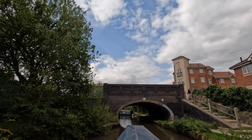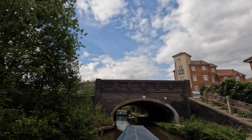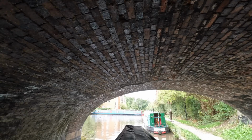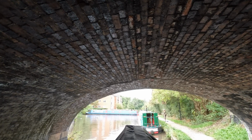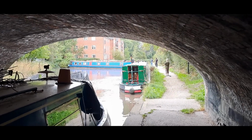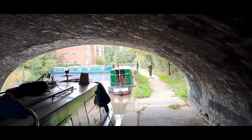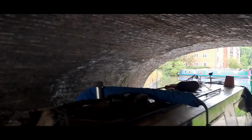Right, so that's not exactly what you expect to see as you come under a bridge. Something's clearly going on. So as you can see, or hopefully you can see, somebody trying to wind and got stuck. So Elliott's just gone to assist him. It looks like they've now got the boat round. So this lady in front of us holding her boat. I'm holding Josh under this bridge.